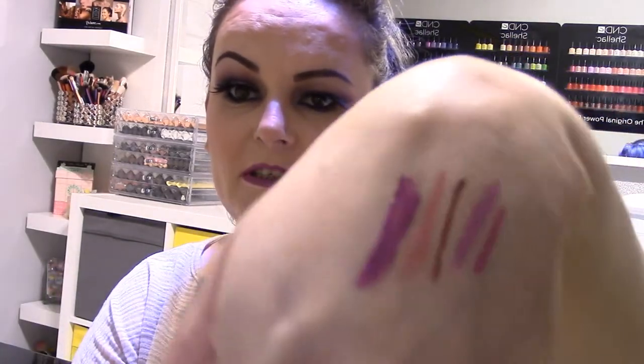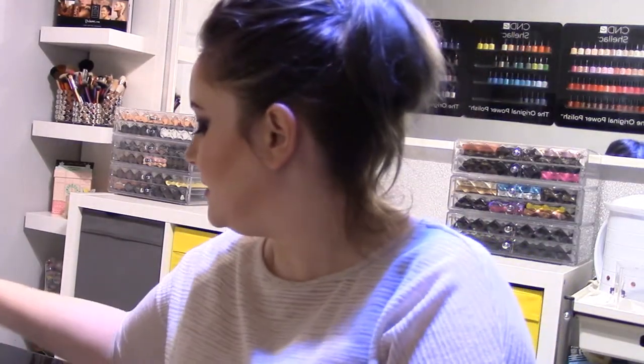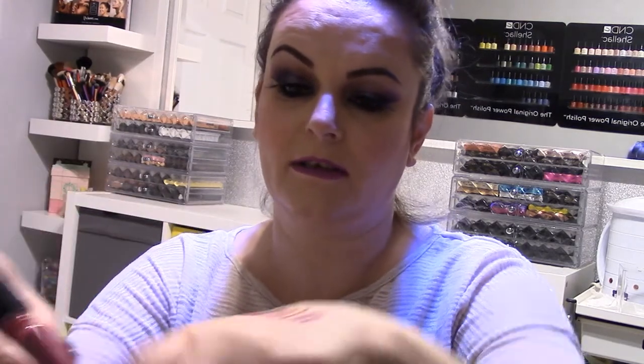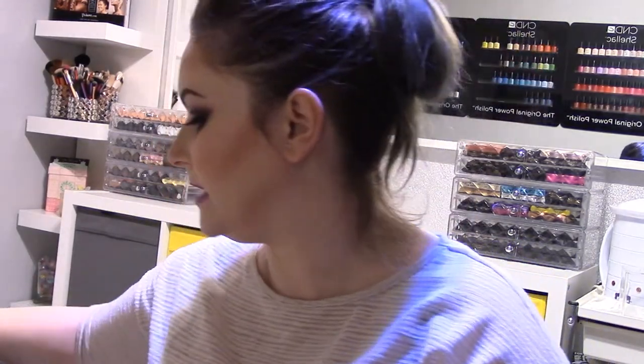That particular one will take a couple of coats, because it looks quite sheer. Maybe it's just the way I'm putting it on, I don't know. And then I got the one in 18, which is called Prague. So we'll swatch this one for you. Well, see, that one's much nicer coverage. And that's going on quite well. That's not a colour I'd normally go for, but for some reason I like it.